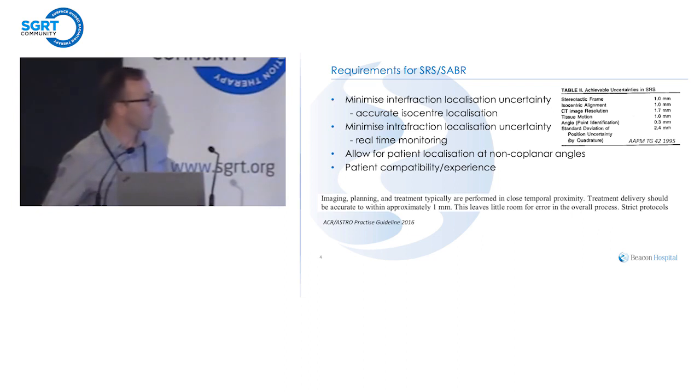I've just shown table 2 here from the AAPM report in 1995, which it's shocking to think it's almost 25 years ago now, but that was kind of listed the achievable uncertainties in SRS, and I think technology has really moved on since then. I think if any of us were to run this algorithm for the technologies in our own department, it'll be obviously individually based per centre. I think our standard deviation of position uncertainty is going to be somewhere around a millimetre and a half. And this kind of fits nicely with the ASTRO practice guideline from a few years ago, which states that the treatment delivery should be accurate to within approximately 1 millimetre.